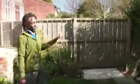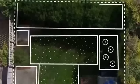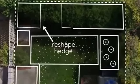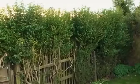I'm going to do something with this hedge. At the moment, it's very untidy, and it could definitely do with a trim up. But I'm going to reshape it in a very interesting way because I want to allow some light into this garden, and it would be nice if Rich and George could have a view out. I'm going to take my inspiration from York Minster. I'm going to carve a turret, or maybe even two turrets, into this hedge. And you know what? It's going to look absolutely terrific.